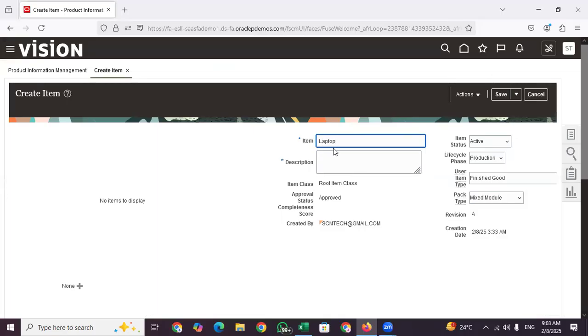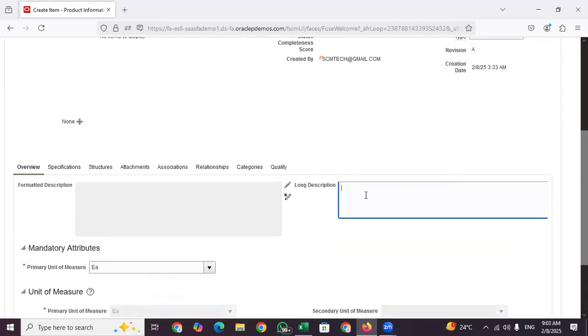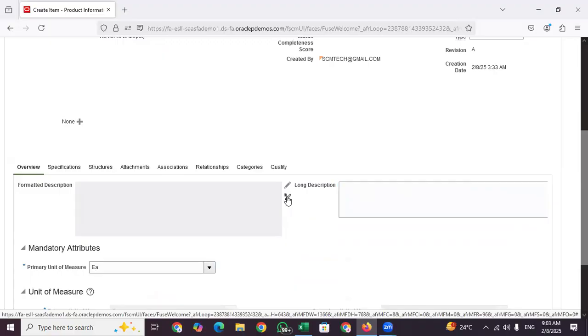Okay, this is a Dell laptop. The description: Dell, what is the configuration, all those things. If you want to add more description on this, you can give it. If you want to use AI, see, advanced artificial intelligence is also coming in over here. If you click on this, the system gives the Dell-related format description. Let's see.